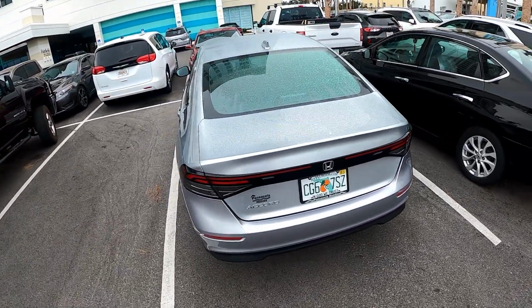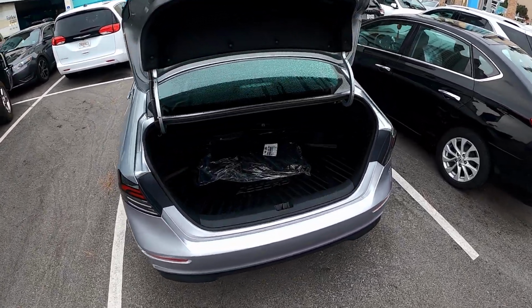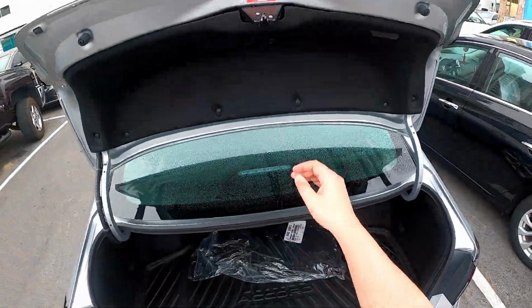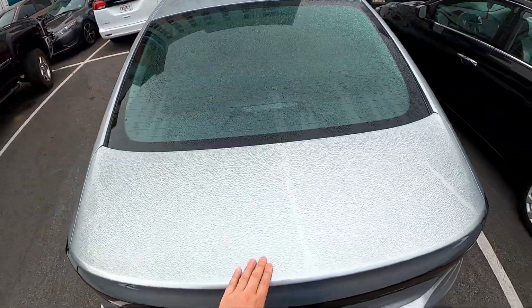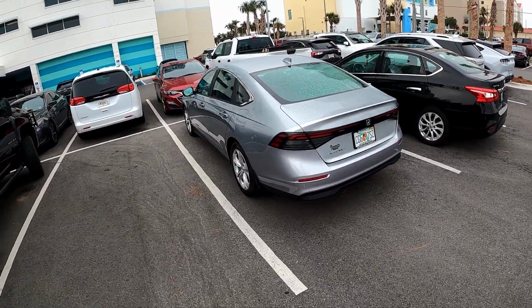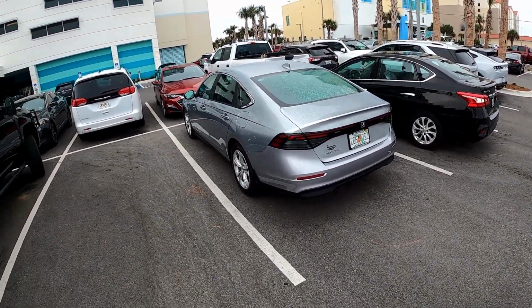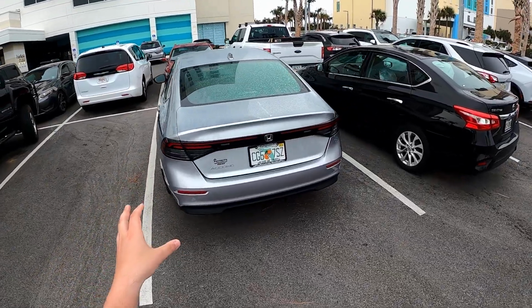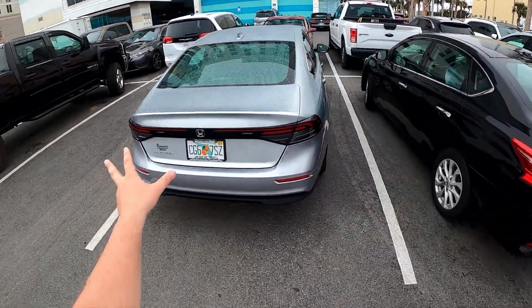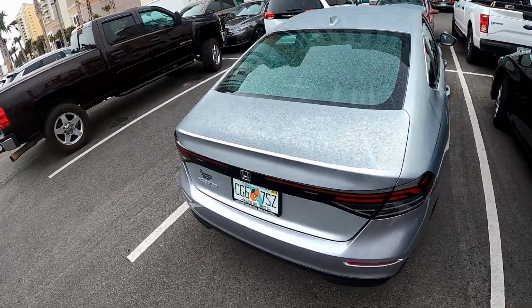Let's check out this Honda Accord, talk about the design changes that were done in, I believe, 2022, as well as where this Accord stands with competitors. So Honda definitely redesigned this Accord to be sleeker, more sharp looking, lots of smooth body lines, nice light bar in the rear. Looks pretty good at night. Kind of looks a lot like an Audi A7.